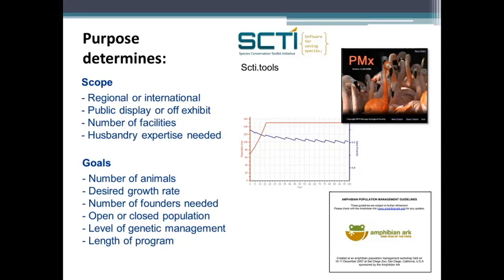And you may also want to think a little bit, at least in terms of scale, as to what numbers of animals you will need, or numbers of groups, as the case may be. Desired growth rate of your population, roughly the number of founders needed. Is it an open or closed population? Meaning, are you still going to get animals in from the wild or not? What level or intensity of genetic management do you need or can you do with your life history? What is the length of the program? Are you planning to do this program for 10 years and then you're done, or is the species going to be in captivity for a longer term, etc.